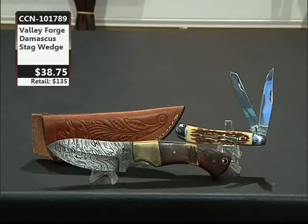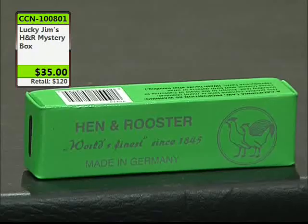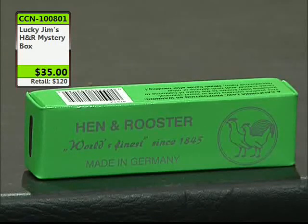What I've been doing, I can't reach it because my arms aren't that long. We've been taking the trapper out. We're going to tell you what, this is a sensational deal. What's that between that handle right there on that Hunter? Is that stag? That's stag. Okay. It's rosewood and stag section handle. Full tang construction. Another great deal. Free trapper. Here's Lucky Jim's Hen and Rooster box.